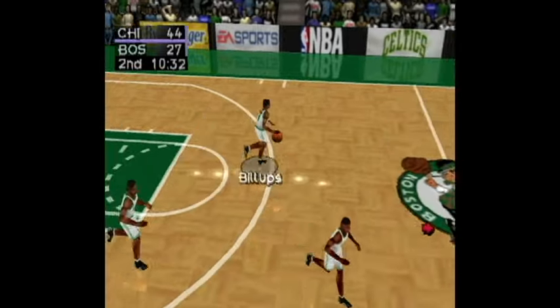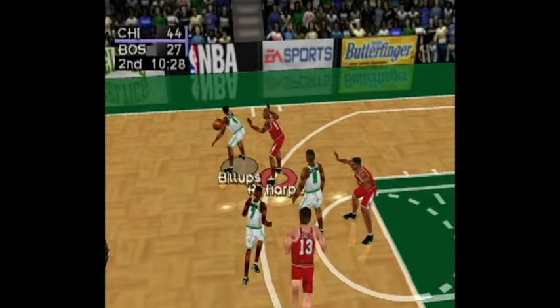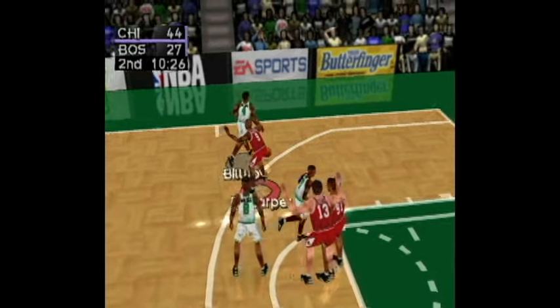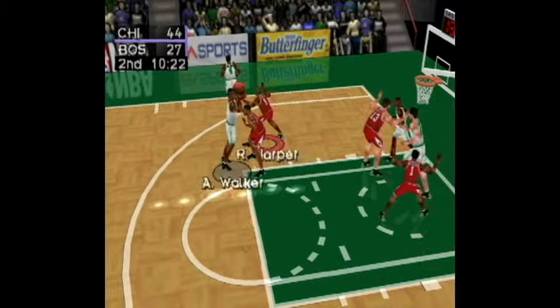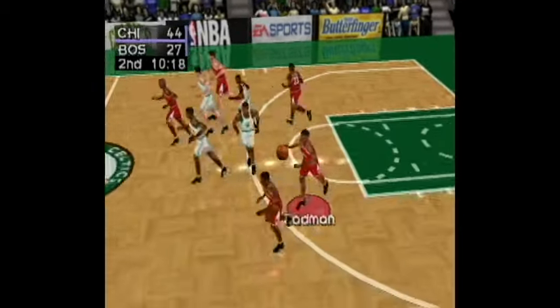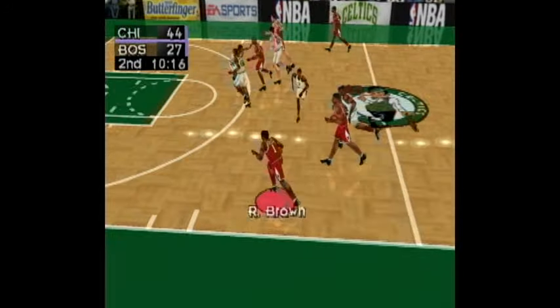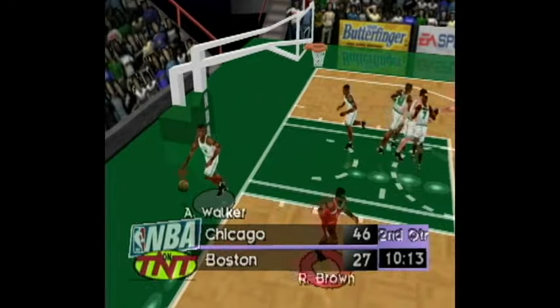Inbound pass to number four. Phillips to Walker. He pump fakes with the jumper. He can't find the hole. Rodman to Brown. With the short pop.